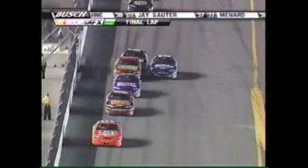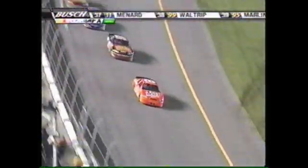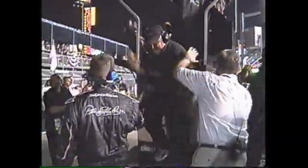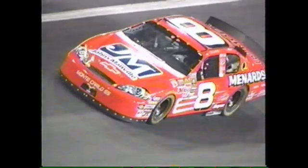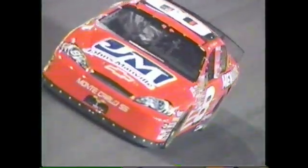And off the final turn, Dale Earnhardt Jr. scores his 21st NASCAR Busch Series victory. Carl Edwards fought his way back to a top 5 finish. Oh, man, we got Ashton Lewis going around here at the line by himself. You heard the fireworks, and I think Lewis's tires blow out as he's spun to a halt. Dale Earnhardt Jr. led 88 of 103 laps tonight. He took the lead and never looked back.